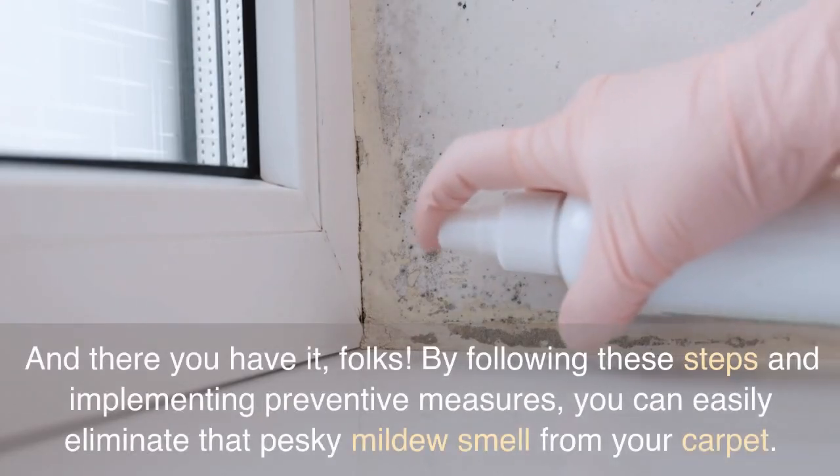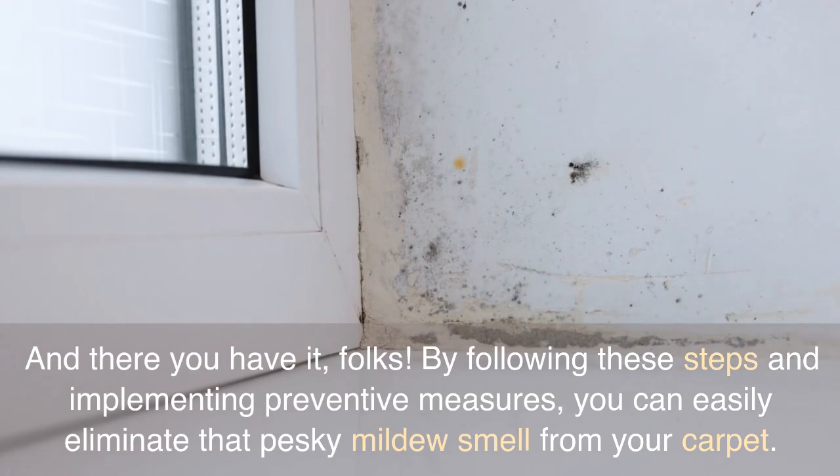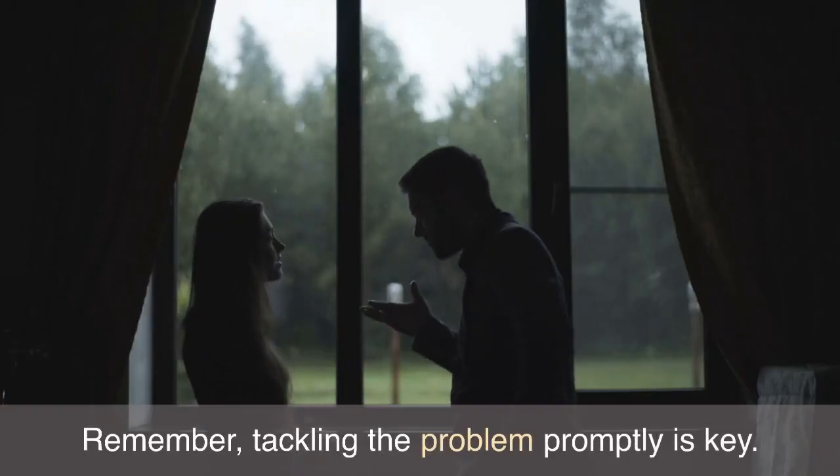And there you have it, folks. By following these steps and implementing preventive measures, you can easily eliminate that pesky mildew smell from your carpet. Remember, tackling the problem promptly is key.